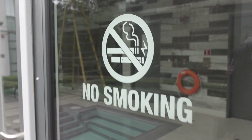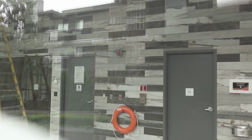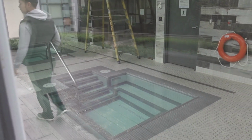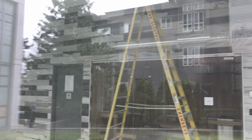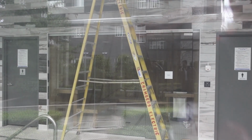Okay. Last area. No smoking. No, actually, this is what's behind it. Can't show today, but those are the two bathrooms. And then we have a hot tub. Still has water inside. And we have a steam room. Oh, and a sauna. Oh, that's a sauna? It says sauna right on the door. Oh, I thought it was steam room. Well, sauna is.